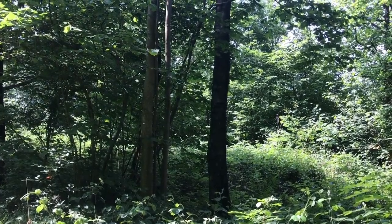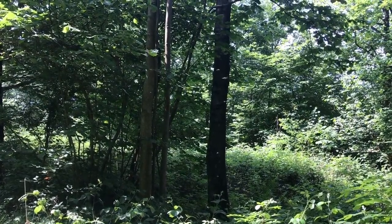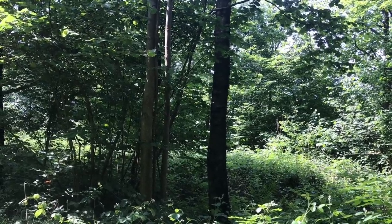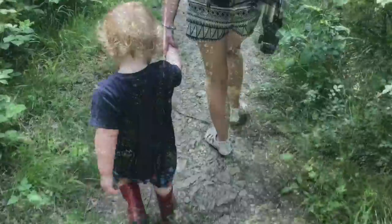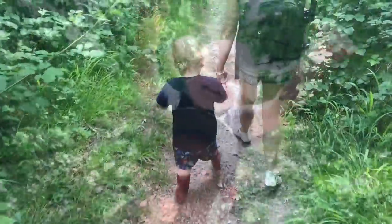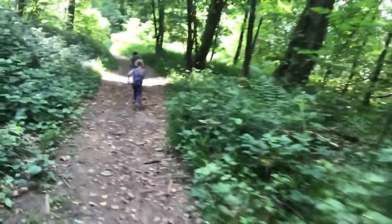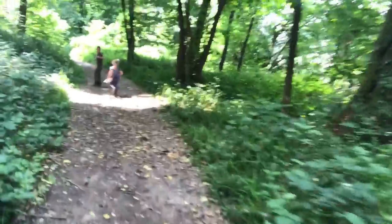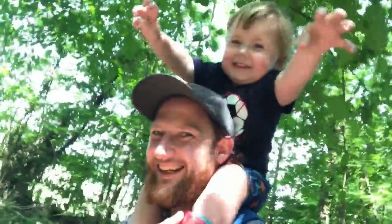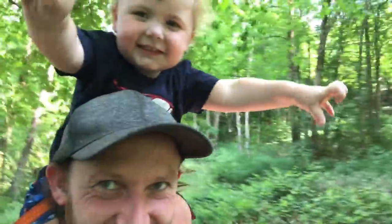There's midges everywhere though, guys. I don't know if you can see them there. You're doing very well. Who's gonna get you? Right, be careful. The sun is lava. The sun's lava. You're funny. It's lava.